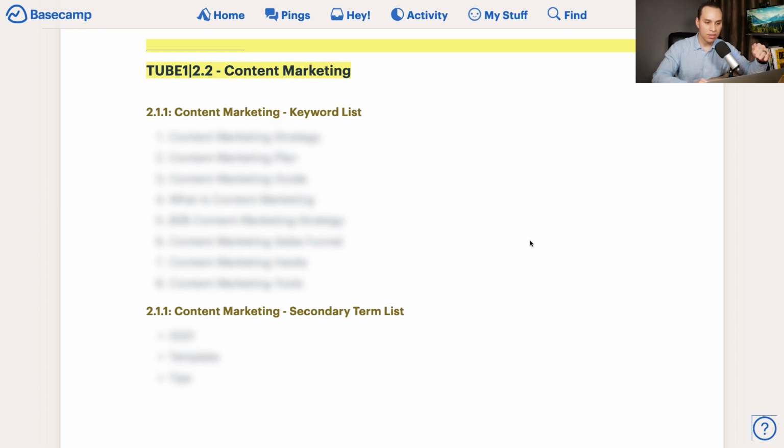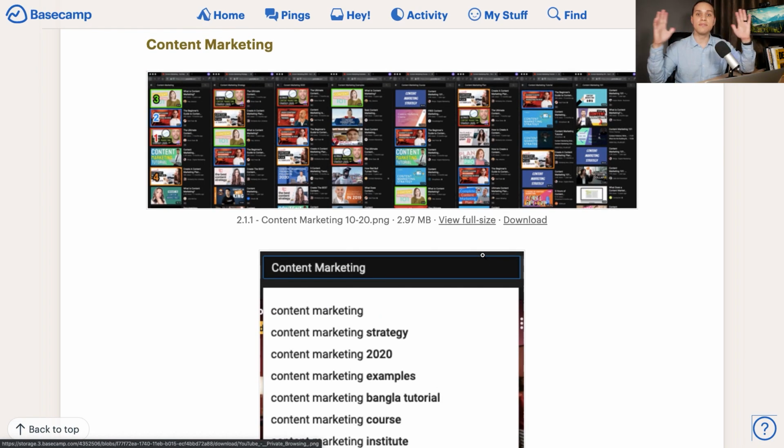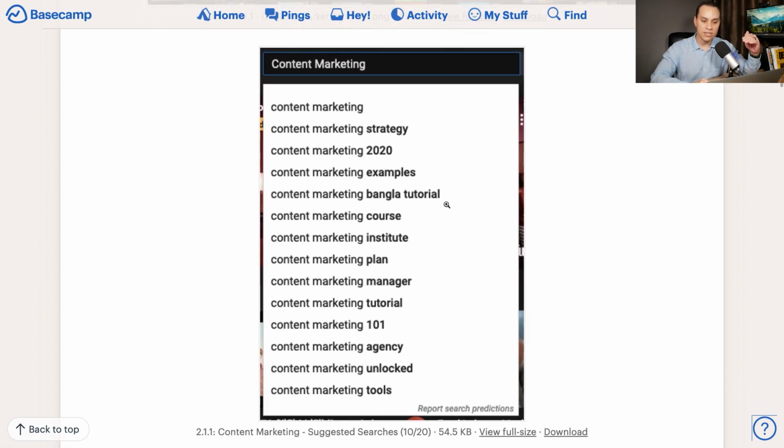And so scrolling down here, I have my list of core keywords to go after. Then I have my secondary terms, which means we're going to try and include those terms somewhere in the title for some of the videos. And then what I do is I take a nice screenshot of all of the first 8 or 9 top level suggestions, right? So I just start with content marketing and then I go in order of the ones that are relevant, just like I showed you earlier. And then I have this screenshot of all of the suggestions.